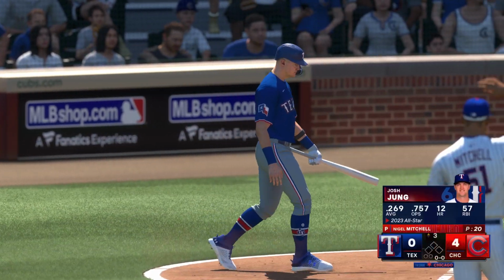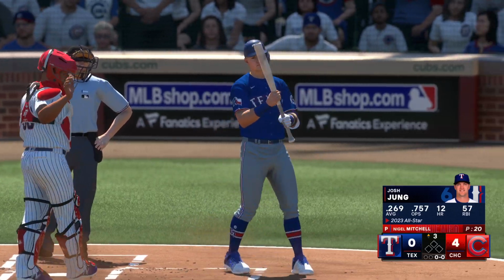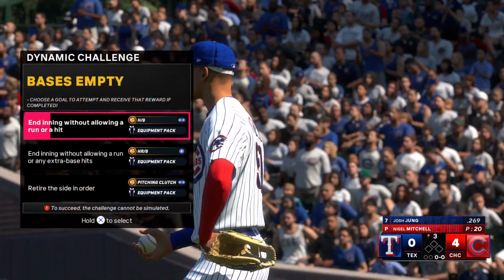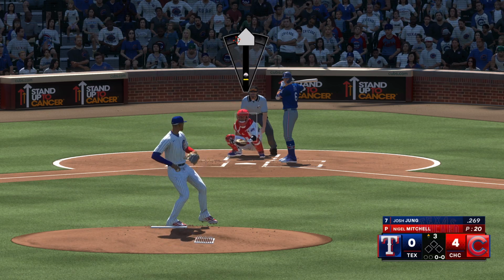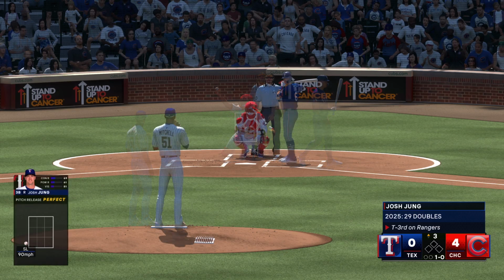And welcome back to the ballpark. Leading off for the Rangers, the third baseman, number 6, Josh Young. Mitchell back to work. And the first pitch misses for ball 1.